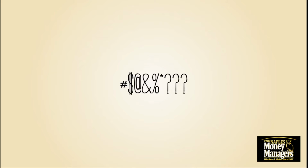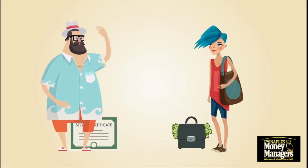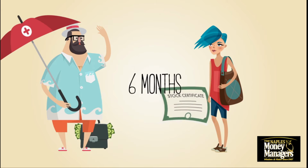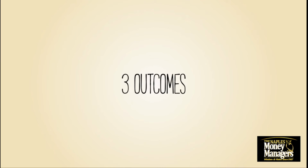Why would Porter or Maggie even want to do this? Well, let's find out. Porter has created more income for himself from the non-refundable deposit of $4,800 that Maggie paid to Porter. Maggie, on the other hand, gets to control the stock for 6 months for only $4,800 instead of buying it for $150,000, the current stock price. There are 3 possible outcomes.